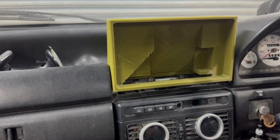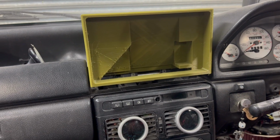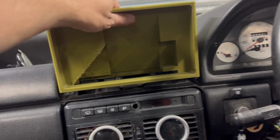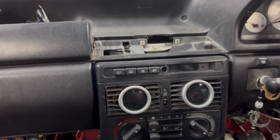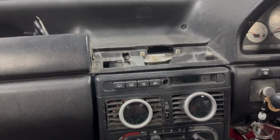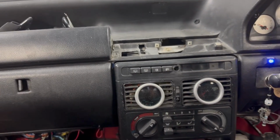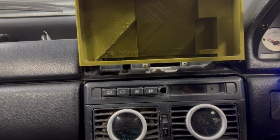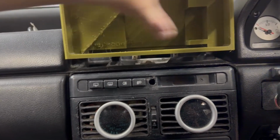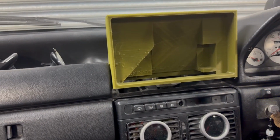But I might as well move on and talk about this green bit. Now, it won't be green. It's literally just the PETG that I had to print it out, but it is just a 3D printed piece that's designed to sit on top of that. There was a little cover piece with the ashtray. I think that's in my car at the moment because I took it home to take the modelling off of it. But basically that is going to drop down in there, and that is going to give us our screen position. Obviously it will be trimmed up, so it won't be green.